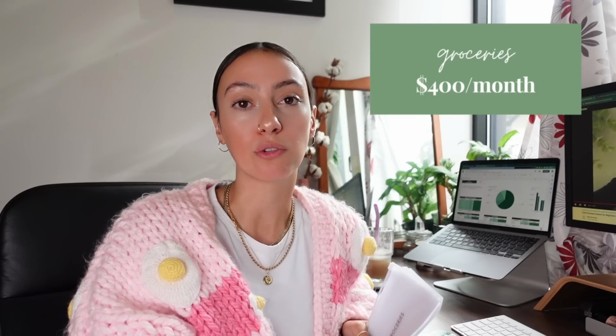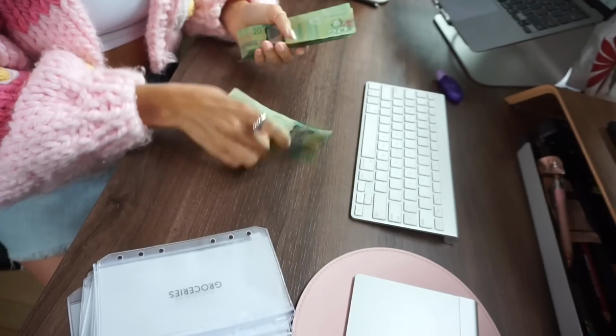Starting with the groceries category, this has been my number for over a year now, and it is $400 a month on groceries, or $100 a week. For me, that is a number that works. It is a number that I feel comfortable with, and it's a number that actually every month I usually stick to or hit just below. So that is a good one. So let's pick out $400 and put that into the envelope.